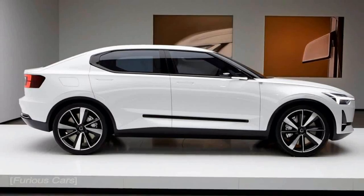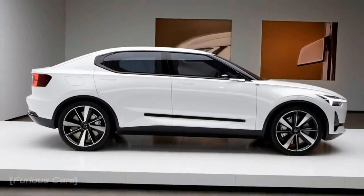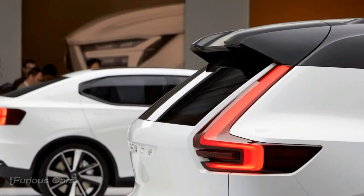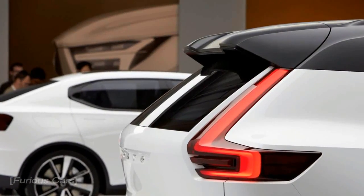2019 Volvo S60 is all new in speculative render. If you're a fan of the S90's design, there's a good chance you will also appreciate the new S60.